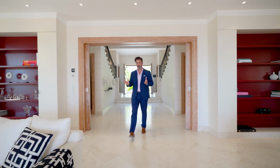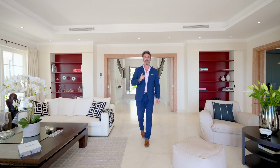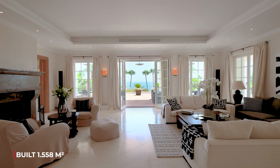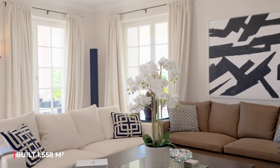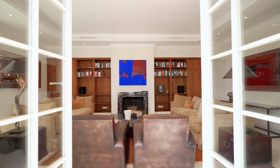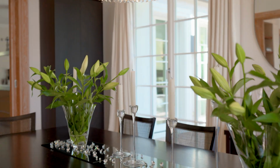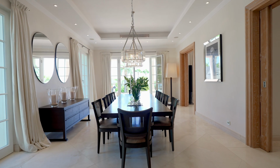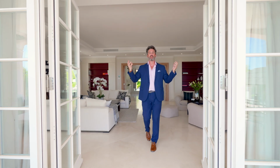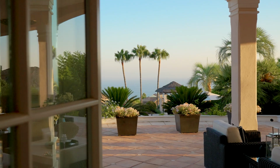So as we enter this beautiful living room with a stunning fireplace there, you have a sense that it's really cozy. But don't forget there's over 1,558 square meters with an extension for up to 2,000 square meters. The reason why it's cozy is because this is one living room. To my right, there's another sitting room, which is also large. To my left here, there's this stunning seating area with a huge table for dining. And all of it frames this incredible terrace and garden with the best views I've probably ever seen.